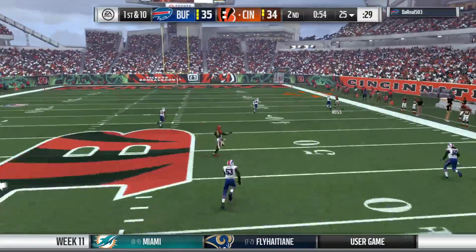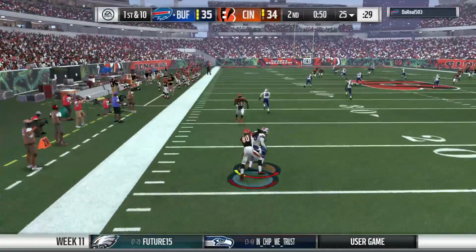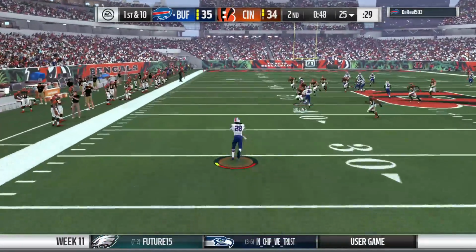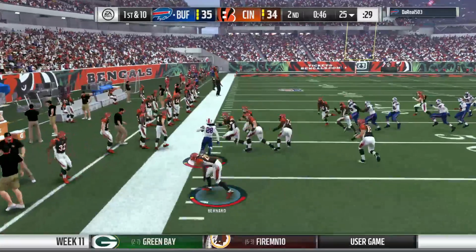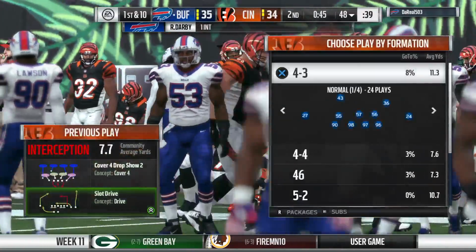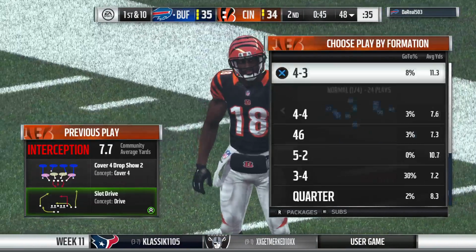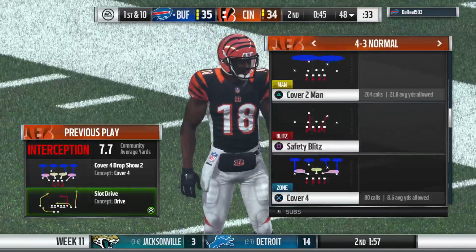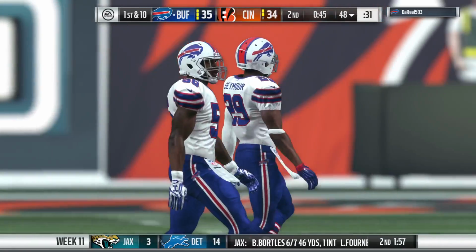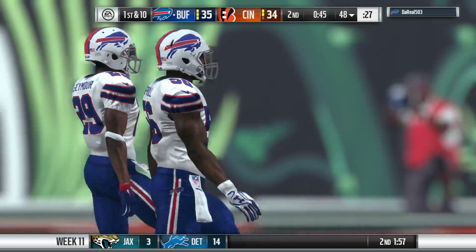Surveying the field. He's going to look deep down the field. And for the third time here in this half, it's intercepted. Picked off by Ronald Darby. And Brandon, this is a real nice job defensively of getting inside a quarterback's head and figuring out, okay, where's he going with the football? Because you can make an educated guess defensively. Not all the time, but sometimes. And when you're right, you've got a decent chance of coming away with the football.